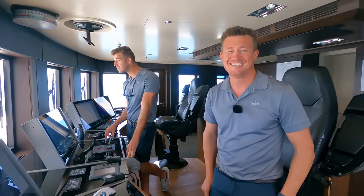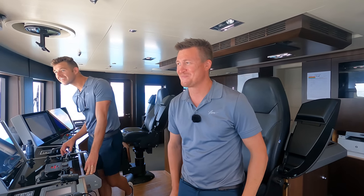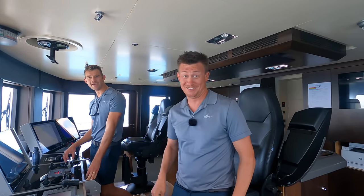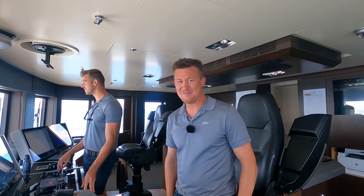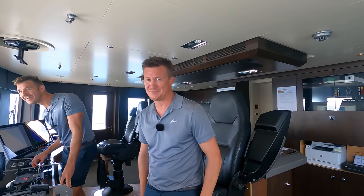Hey. Big day today. It is. St. Martin Bridge. Yep. Tell us how wide the bridge is. 17 meters. And what's our girth? Our beam. Our beam is 13 meters. Oh, you'll be fine. I have tons of room.